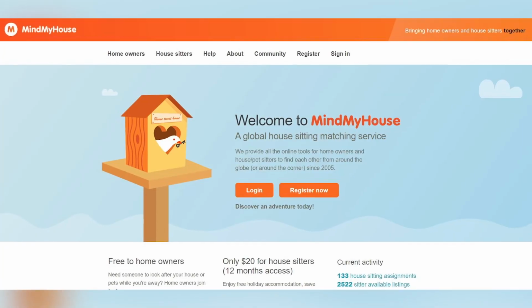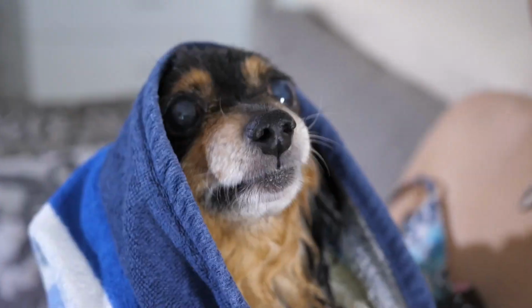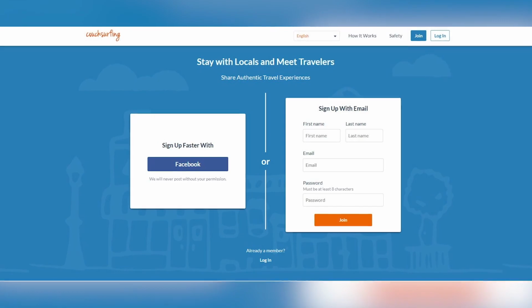So there are websites like Trusted House Sitters and Mind My House where you can pet sit or house sit. Hopefully you like pets, but you also have to sign up for these websites and they have a sign up fee, so it's not technically free. There's also websites like Couchsurfing that is free. Sometimes the host will have an extra room or a couch for you to crash on.